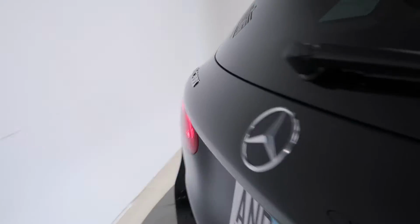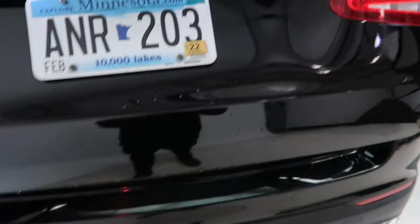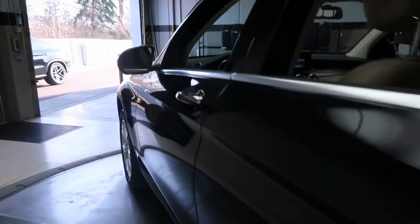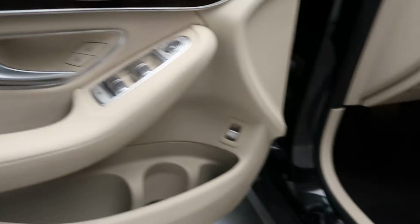Coming on back. GLC 300. 4MATIC badging. Power liftgate. A clean set of floor mats. Fold down rear seats. Cargo cover. Premium 1 package with blind spot assist. Heated seats, memory seats. Power windows.